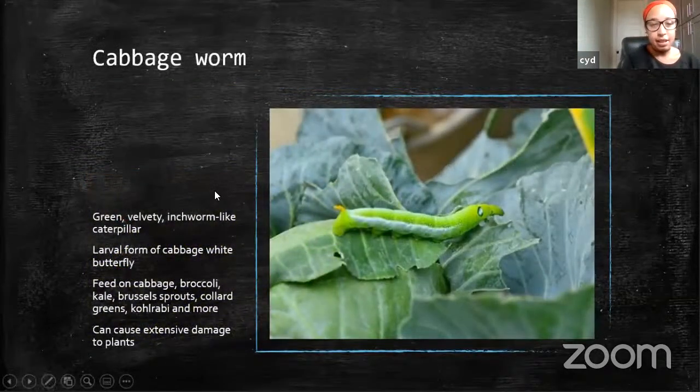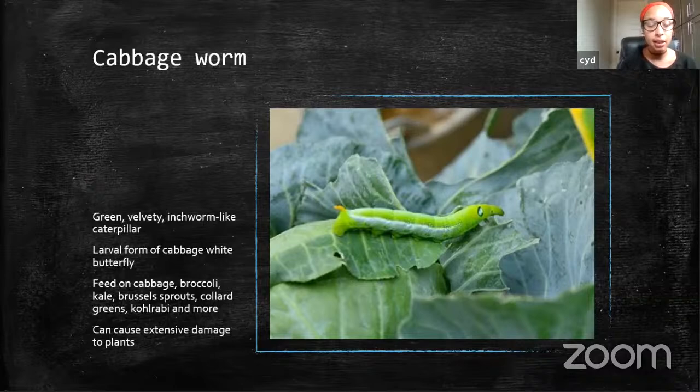All right, next is cabbage worms. I know this is something that we've dealt with a lot at the farm, the cabbage worms. So they're going to be these small, velvety, inchworm-like caterpillars. When they move, they move like a little inchworm. And it's the larval form of the cabbage white butterfly.